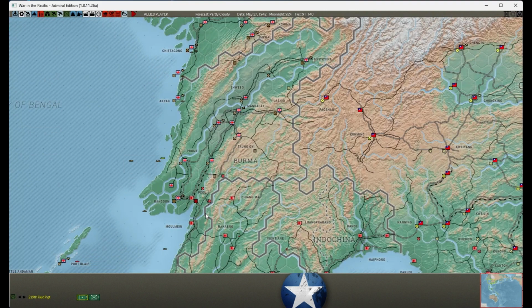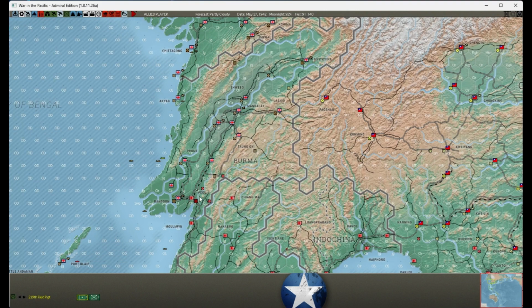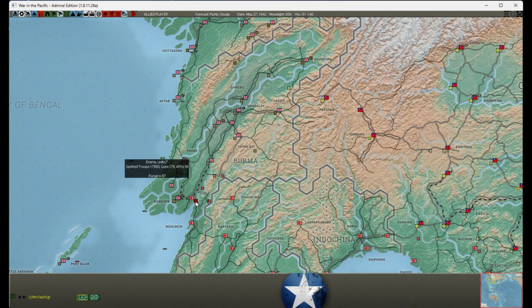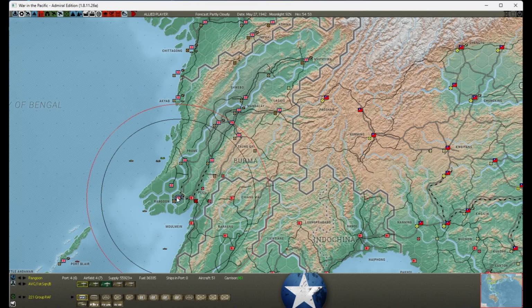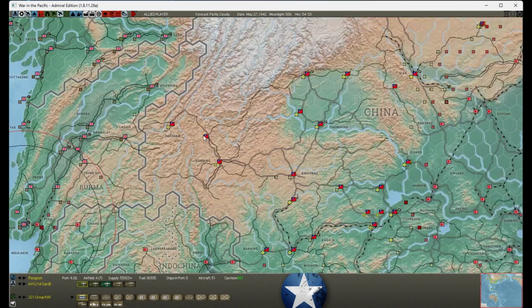Unless he really, because look, this is clear. If he leaves this with a little bit, trust me, I will be reconning this quite heavily. And if he leaves it with a small token, I'm going in with two full divisions, 1st Burma, 17th Indian, and we've got decent AV. Look at this. I could leave this behind. We've got decent AV to keep him from doing something nefarious behind us.